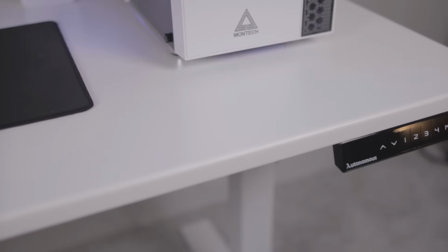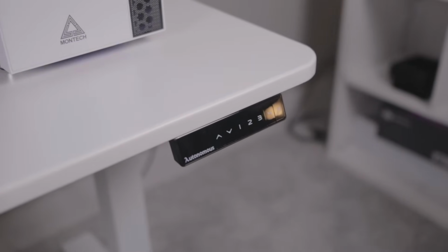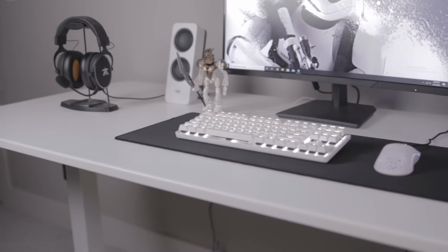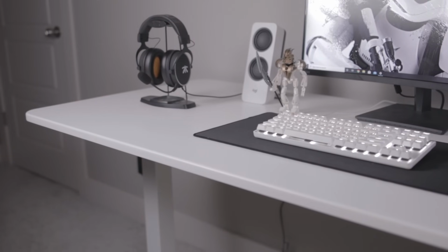But if you want something that's more long-term and one that you can actually stand with, then this one here from Autonomous, which is their Smart Desk 2, is another awesome option, because it's a $380 desk that has the tabletop, the legs, and the motor all in one for under $400, which is actually a really awesome deal. And the finish and the look melds in great with this setup.